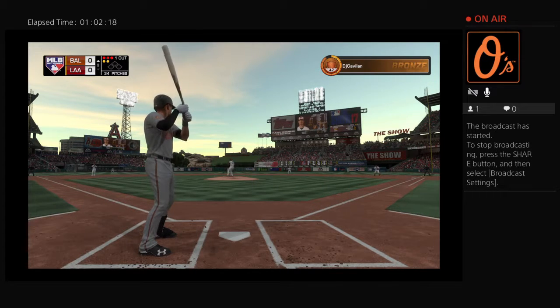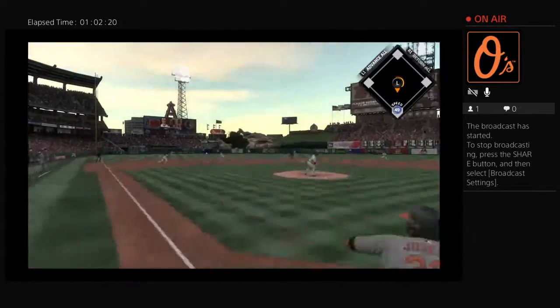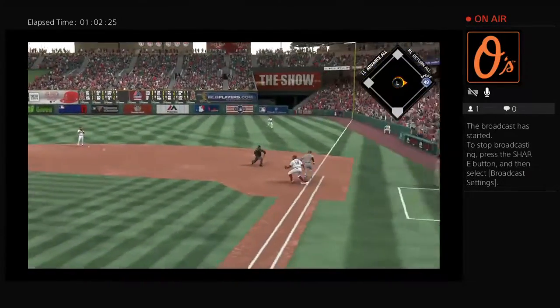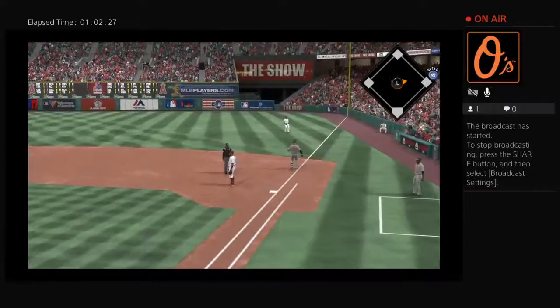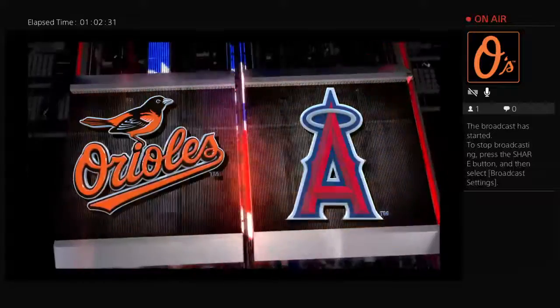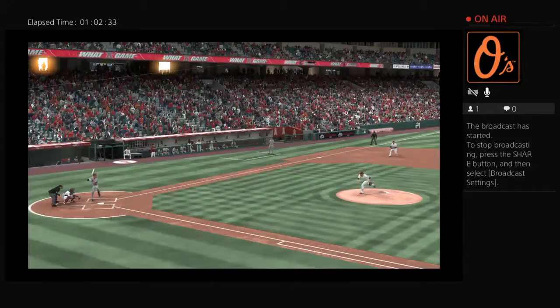Count is full. Here's the pitch. Here's Simmons at short. Fielded cleanly. And the throw is not going to be in time as he's able to reach base safely. Infield single, as innocent as it may sound, that might be a rally starter right there.